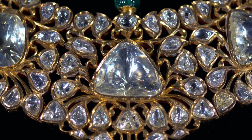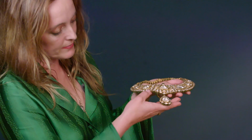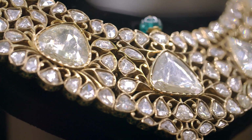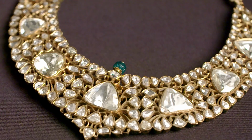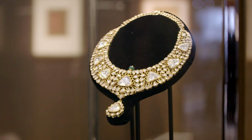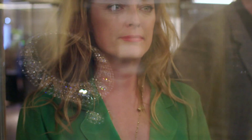This is an incredible piece of jewellery. This was made for the Nizam of Hyderabad, and he was at that point the richest man in the world. It's heavier than most pieces of this size, purely because of the amount of gold on the back. And it's beautiful, diamonds throughout. This is a lovely little emerald bead on the top here. And these are all diamond cut, which makes it really unusual, and they're very, very thick.